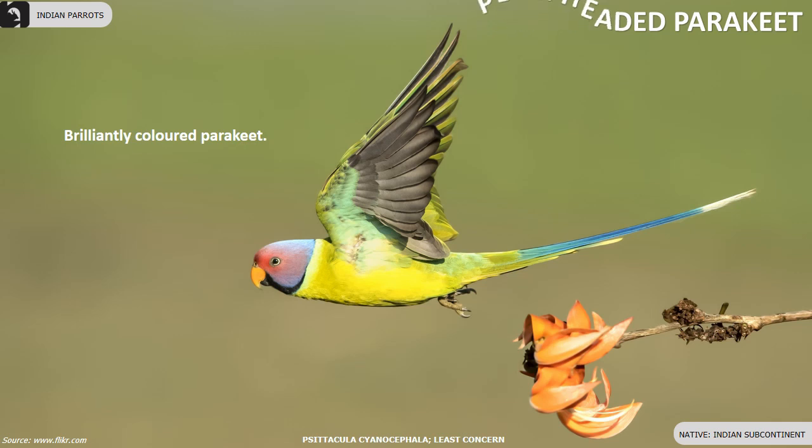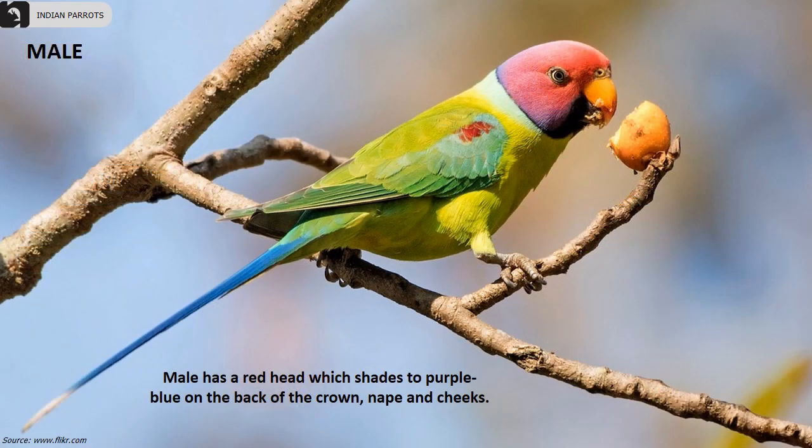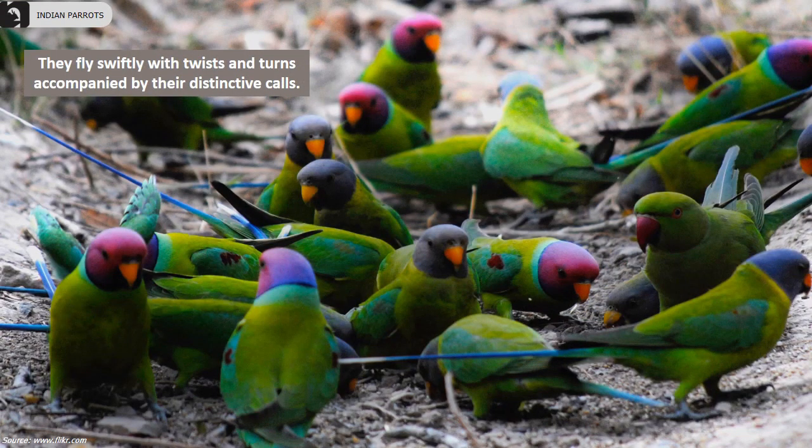Plum-headed parakeets are brilliantly colored parakeet species distributed throughout the Indian subcontinent. They have a plum purple-red head and a white-tipped tail. The male has a red head with shades of purple-blue on the back of the crown, nape and cheeks. The female has a bluish-grey head. The upper bill is orangish-yellow and the lower bill is dark. The white tip to their tail distinguishes them from the similar-looking blossom-headed parakeet. They fly swiftly with twists and turns, accompanied by their distinctive calls.